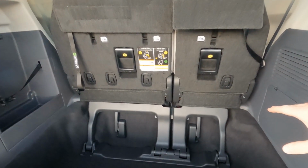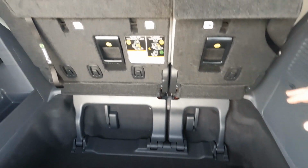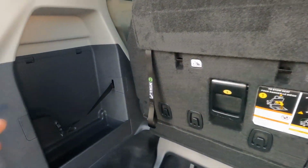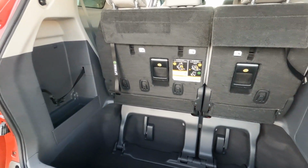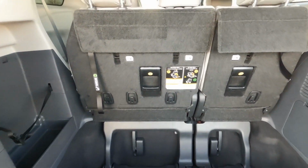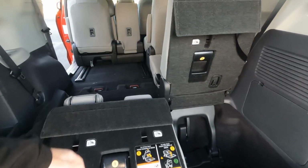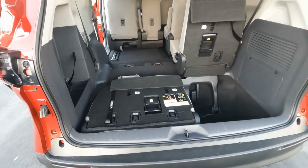Here's your storage compartment down below. That's a lot of room without folding those seats down. That third seat, that center jump seat, when you take that out, it stows over on this side and latches in on that side. And then these back seats are super easy to bring down. Toyota says it's about 8 pounds of pressure. So you start by pulling this handle right here, pull it right back, let it drop into place, give it a push, and it's good to go.